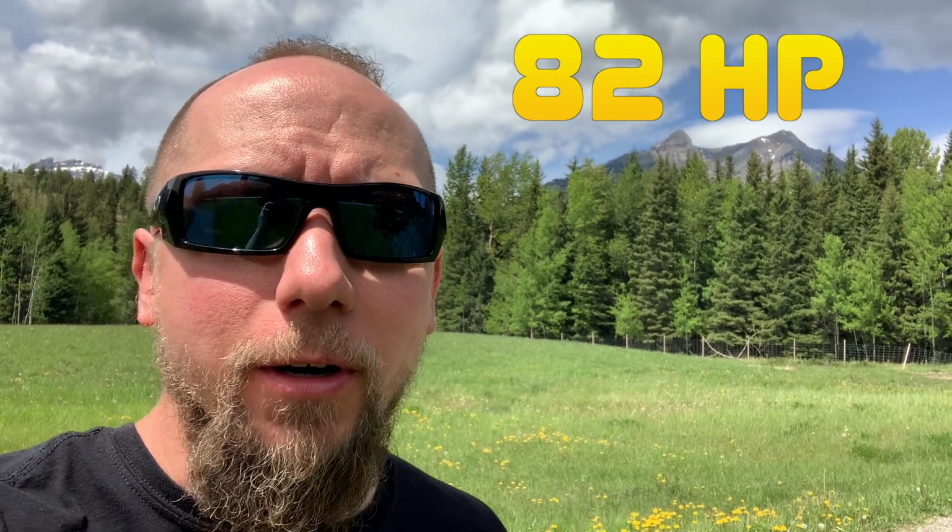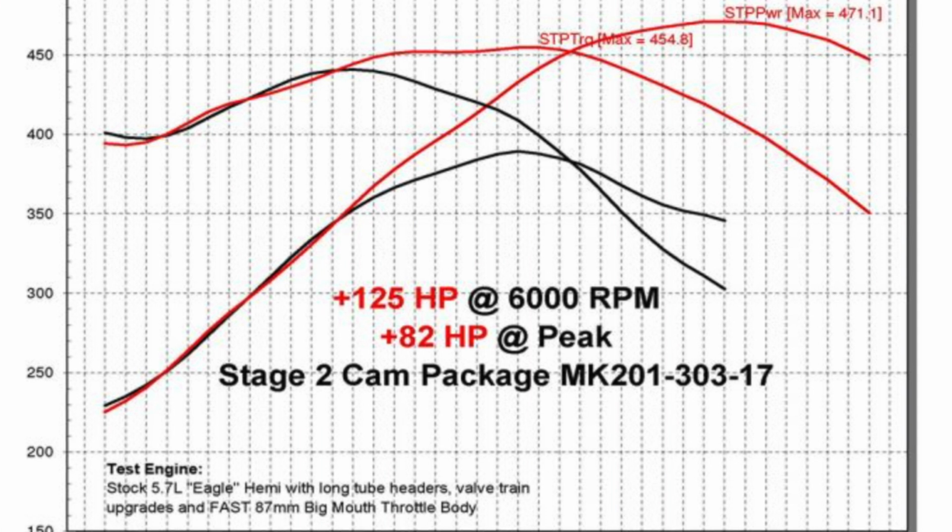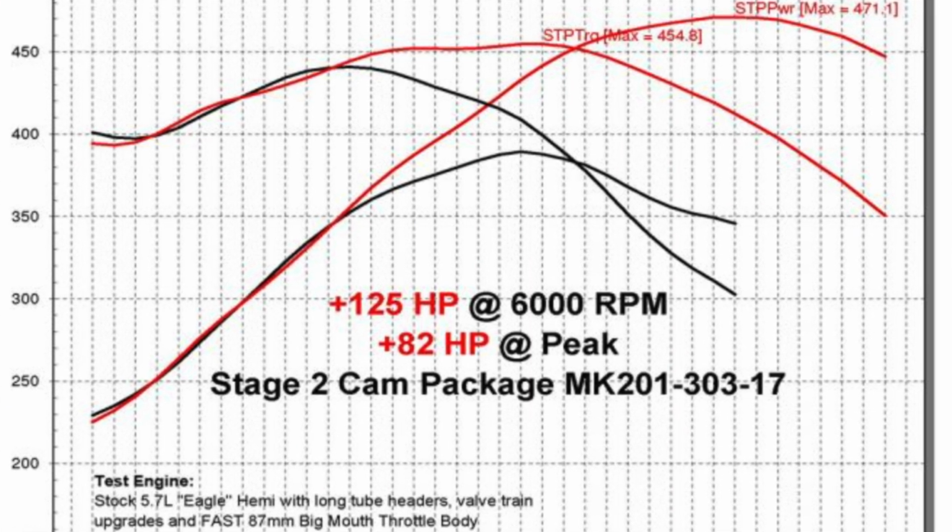I was no longer so concerned about going with the 6.4 liter cam, and I was very, very interested in doing an HRT series cam from CompCam's. The peak horsepower number you'll notice when you look at the specs of this kit is 82 additional horsepower at your usual 5600 or so RPM redline that your Hemi normally has. That number immediately gets your attention, especially when you see the dyno graph and realize that there is tons more power the entire way throughout the curve.